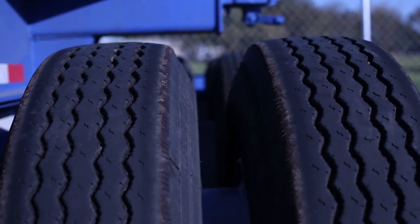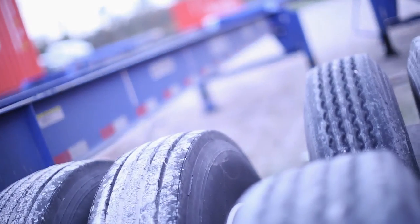Here in the Gulf Coast, it's a brutal market for tires, and TRAC works to resolve tire problems much more efficiently and effectively than other chassis providers in the Gulf Coast. There's a number of things I really like about them.